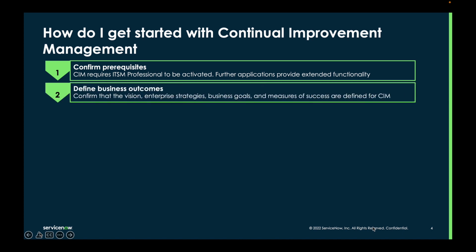Step 2. To gain support from leadership and stakeholders, you'll need a vision, business objectives, and measures of success for continual improvement management. Make sure your implementation creates value that is measurable, and take the present state into account to make sure you have an appropriate implementation plan.